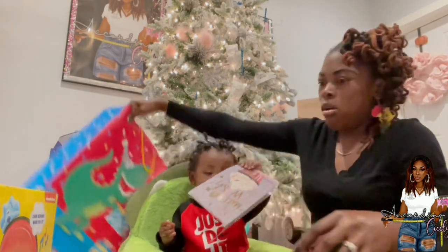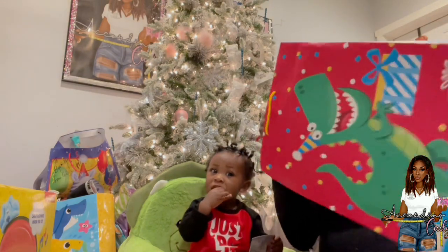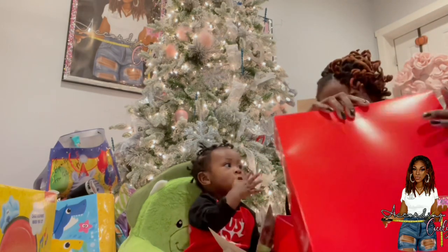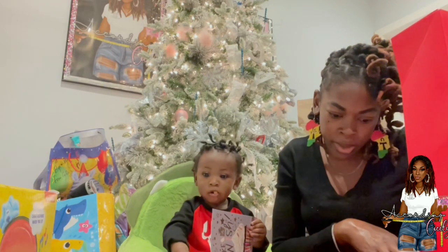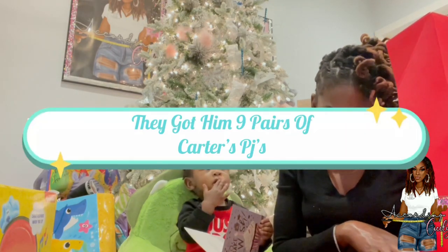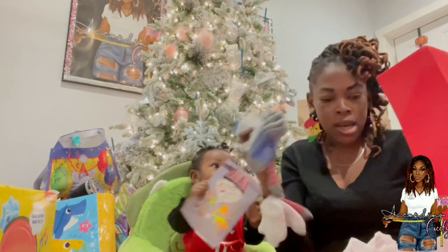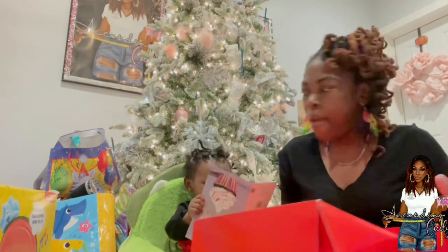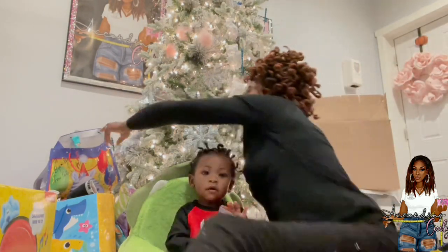And then let's go with, this bag is cute. I don't see a card, but let's see what's inside. It says socks. Oh, I believe this is from the grandparents. Yeah, they got him a 12 pack of socks. It says to Byron Daniel from Granddad, Max, and Gigi. So these are his socks, and there's also outfits in there.